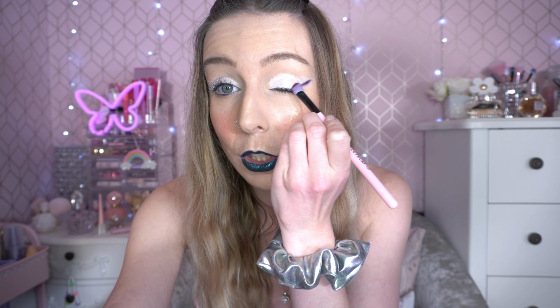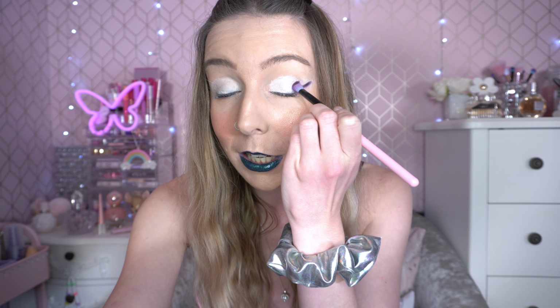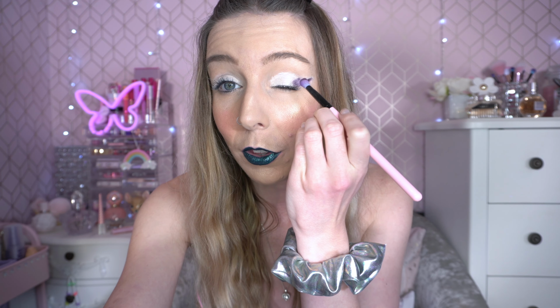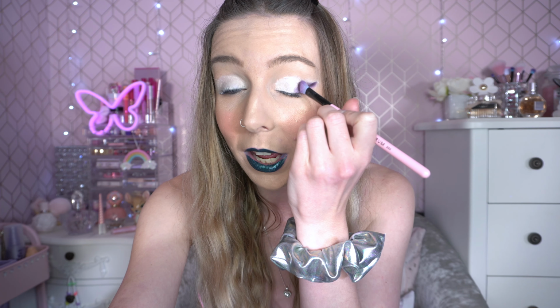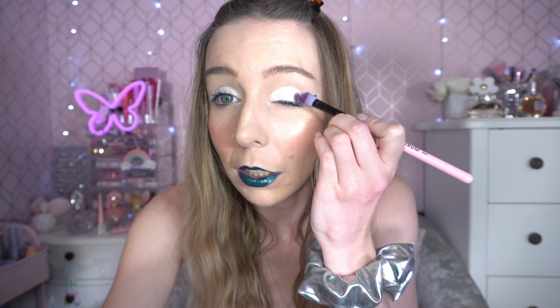I do love the Jeffree Star formulas. I think they're amazing. The creativity of the palettes is so nice as well for each collection, and this one is no exception. So I'm just going to pop some of this on the wing. I'm going to go back in that shade.